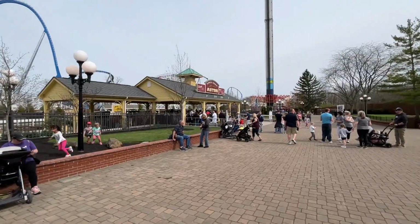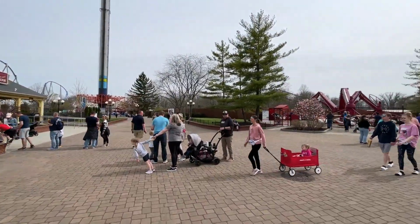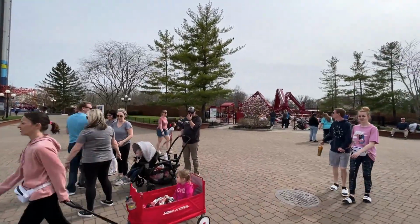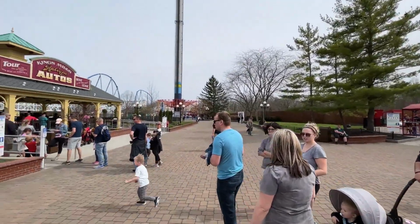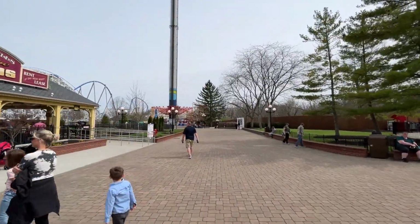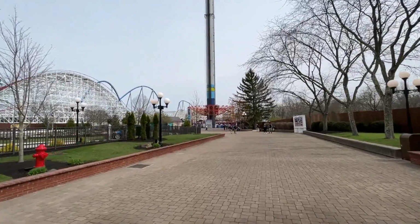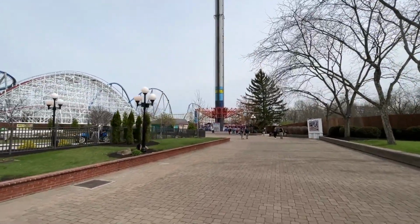Just to the left is Kings Mills Antique Autos, an antique car ride built back in 2019. The small ride you see sitting on the right there, that's colored in red, is called Shake, Rattle, and Roll. It's a typical Troika family flat ride. Up ahead is another dead end, ending at Windseeker, which is a tall swing ride.